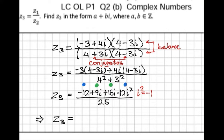Now let's write everything together as a result, and we're going to get minus 12 plus 12. This will give us 0 for the real, and plus 9i plus 16i for the imaginary. This will give us a total of 25i all over 25. Divide into both sides, and we get a result of Z3 is equal to 0 plus 1i, or 0 plus i.